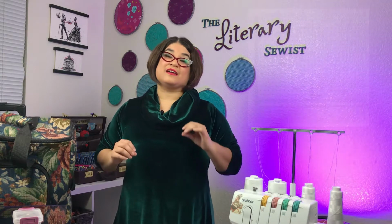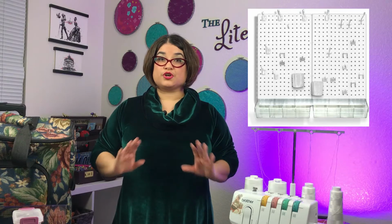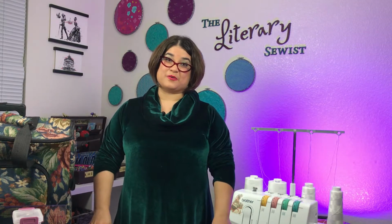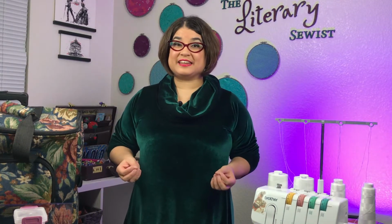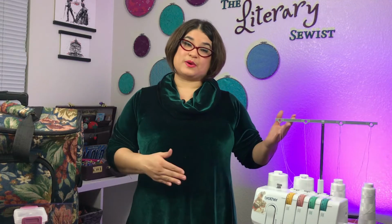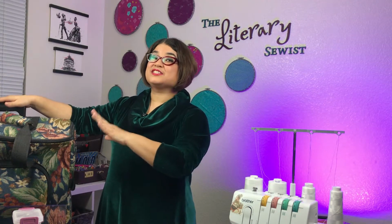Pegboards with hooks and trays and cups are so perfect. You can just mount it on the wall, put everything in there, and you have it right there handy as you're getting ready to sew. This is assuming you have a dedicated sewing space. If you don't have somewhere in your home that you can do dedicated sewing space, and you need to put things away every time, you might want to consider getting a sewing machine tote.